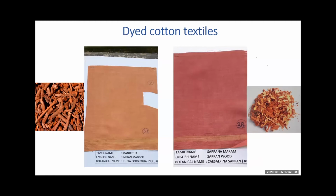The third one is Rubia cordifolia, the natural alizarin, Indian madder, which will give a red color. The other one is the fabric dyed with sapan wood, Caesalpinia sappan. So this will give a magenta shade.